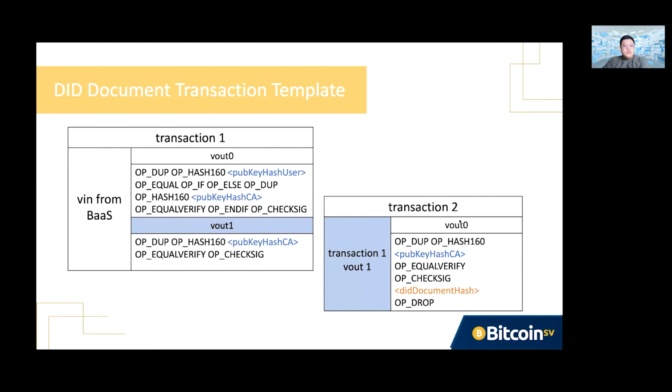When we need to validate the DID document, we can check if the first output is spent either by the CA or by the user. And we can still replace the DID using different public keys. In case the user lost their public key and private key, they can request a new one. So the CA can spend the output of the transaction 2 to have a new transaction.